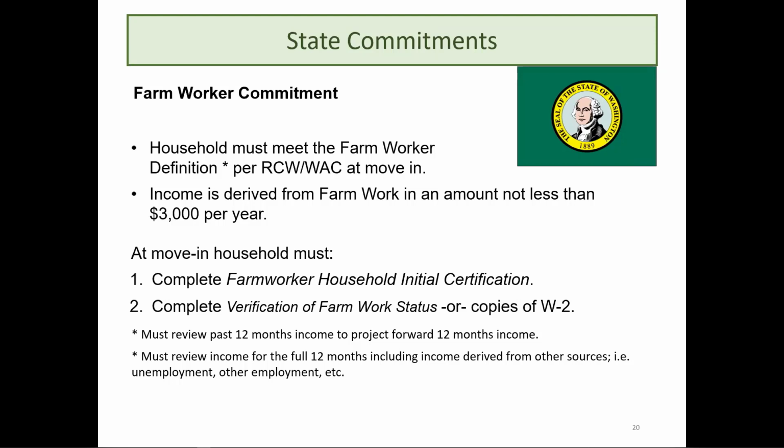The income from the farm work is not less than $3,000 per year, and you must verify that they have made this in the past and they are going to be making it in the future. At the move-in, the farm worker household must complete the farm worker household initial certification, and along with that, they will complete a verification of farm work status or provide copies of all W-2 forms from the farms that they have worked at in the past.